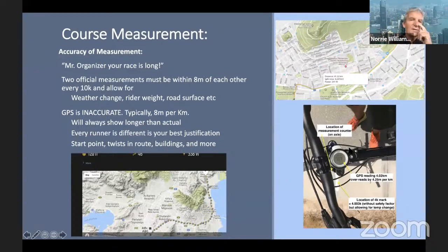Typically worldwide, a GPS on a person's hand or wrist is 8 meters per kilometer minimum overread. So if you're trying to run a 10 kilometer race or distance, by your GPS, you want it to read 10.08 kilometers on your wrist for you to be sure that you have run at least 10 kilometers. So there is an inaccuracy in that.